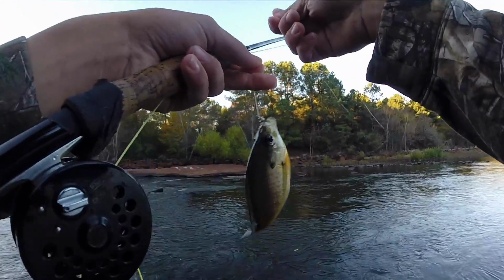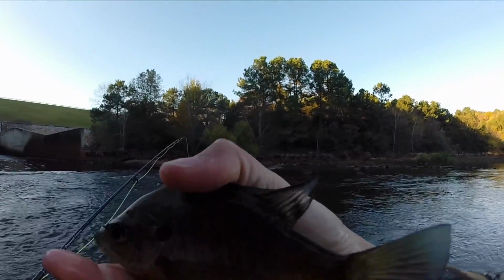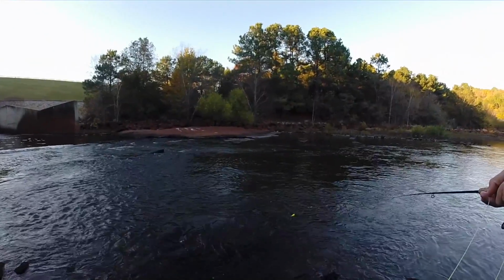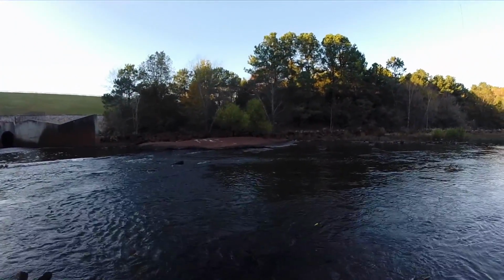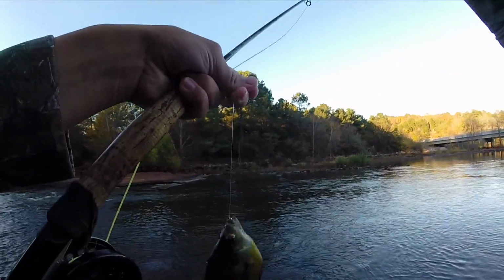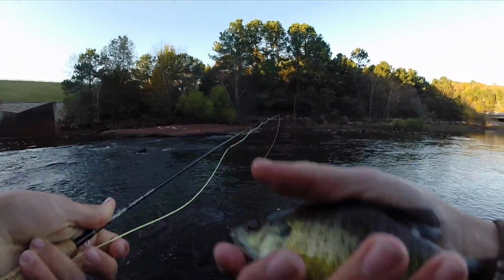Another one on the fly, guys. Just in this old current eddy. I don't know if you can see it, but the current kind of breaks and they're just sitting in that pool. Another one, guys. Not really big, but actually, we'll keep this one. It's good enough. On the fly.